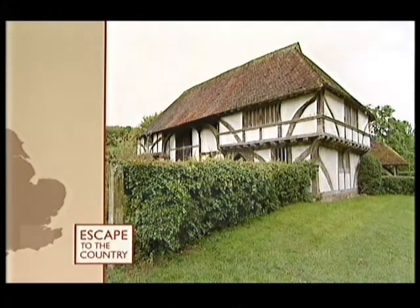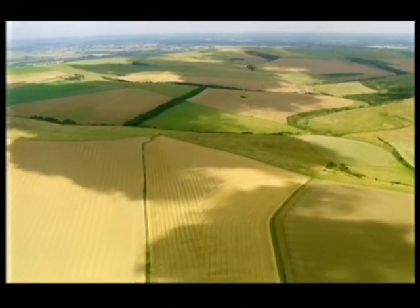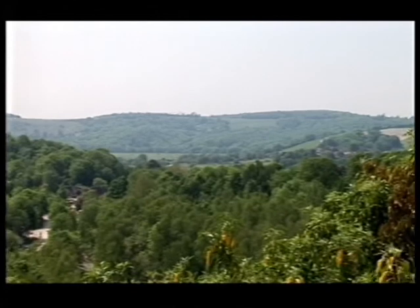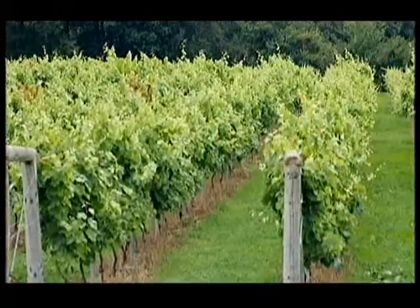The south coast county of West Sussex is bordered by Surrey to its north, with Hampshire and East Sussex to either side. The chalky South Downs are its key geographical feature, parts of which have been designated a new national park. The area's climate makes for good farming and many English wines are produced here. And of course, the sea is never far away.